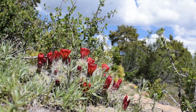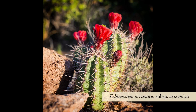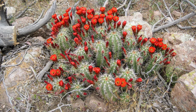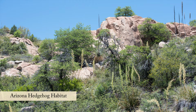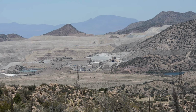The Arizona hedgehog cactus was listed in 1979, and it was among the first plants listed under the Federal Endangered Species Act in Arizona. The Arizona hedgehog cactus is an important species, a flagship species for conservation here in the desert, because it occupies a habitat that is under so many different demands for development and for mining.